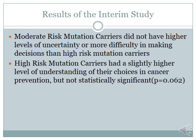If we look at the moderate risk mutation carriers, they did not have higher levels of uncertainty or more difficulty in making decisions than high-risk mutation carriers. High-risk mutation carriers had a slightly higher level of understanding of their choices in cancer prevention, but not statistically significant. The p was equal to 0.062.